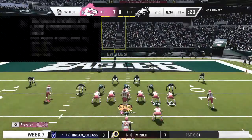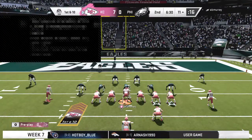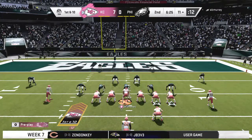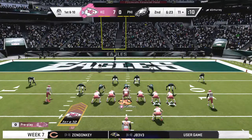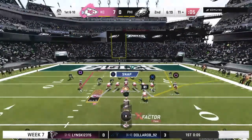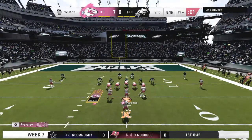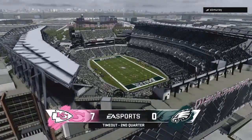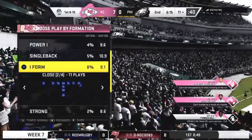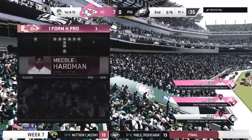Mike, number 53. Mike, 53. Hey, let's get that home. Hey, look, 43. And the play clock about to expire. Andy Reid notices it and takes a timeout. That's their second, so they'll have one remaining here in this second quarter. We'll be right back.